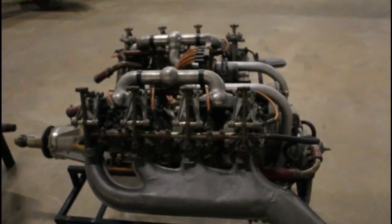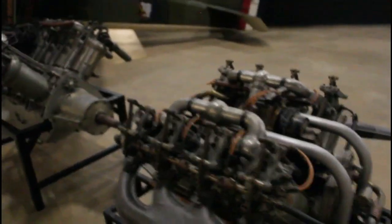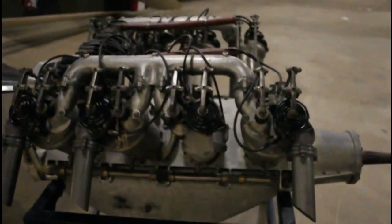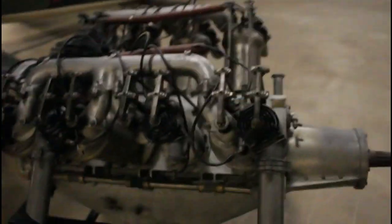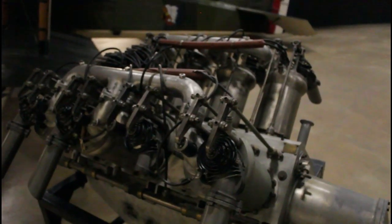All right guys, we're looking here at the Curtiss OX-5 engine. This is kind of what a World War I plane engine would look like. Definitely different than what you'd see in planes of today, no doubt. You have this one over here too, the Curtiss V-23 engine from 1916 to 17. Definitely not what you'd expect to see today.